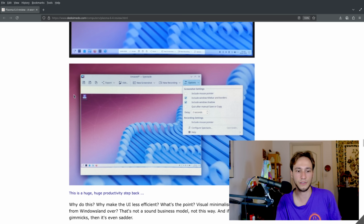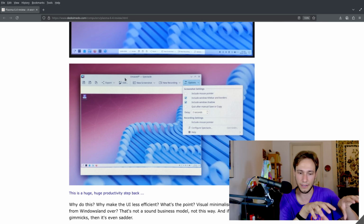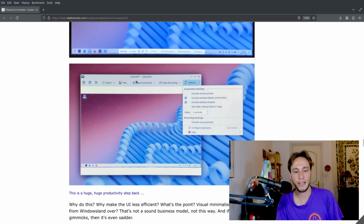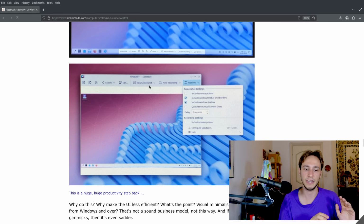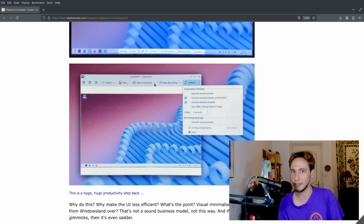You've got your screenshot. You can save it, copy it, save it changing the file name, export it, or edit. These are all the actions related to the screenshot that you have. And then there's a button for a new screenshot, a button for a new recording, and the options. And if you want to take a rectangular screenshot, then you click on the new screenshot button, and then you click rectangular, and same goes for the recordings.